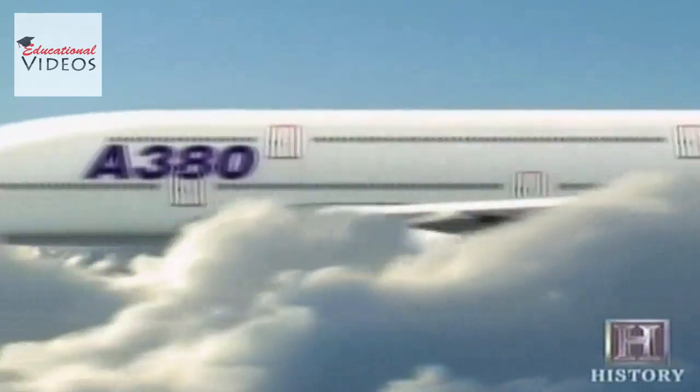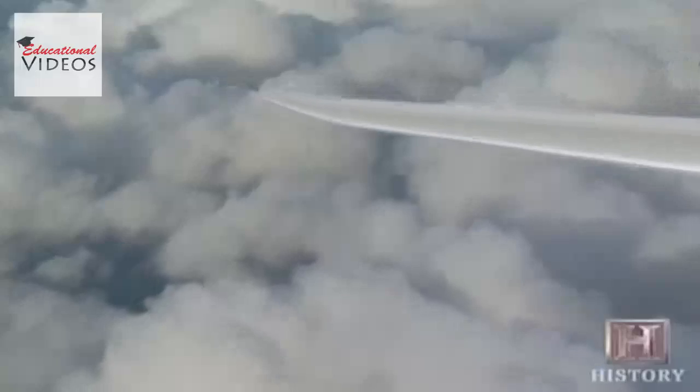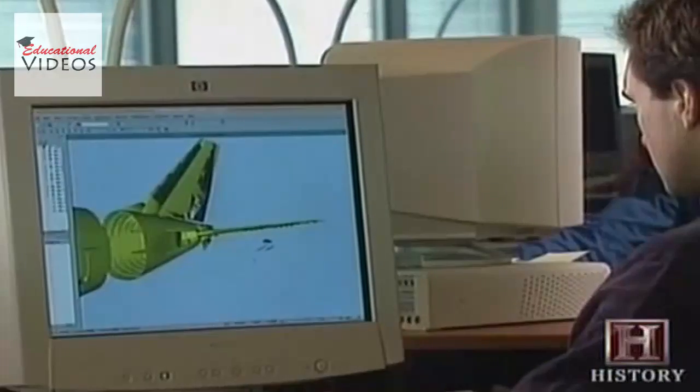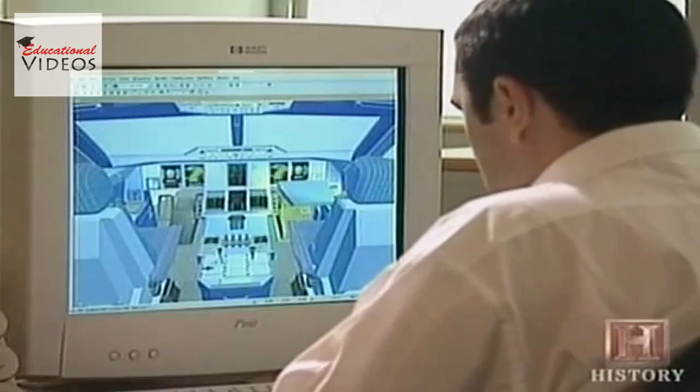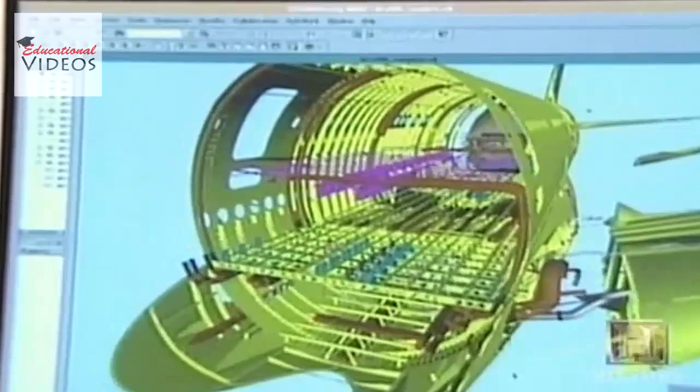Boasting a length of 239 feet and a wingspan nearly as long as a football field, this is the largest commercial airplane ever to be built. New hydraulic technology had to be created to control an aircraft that weighs well over 300 tons. Certainly, the A380 offered the hydraulic system designer several major challenges. If we were going to use the conventional hydraulic system concepts, 3,000 psi, for example, the pumps would be massive, the lines, fittings, and hoses would be massive.